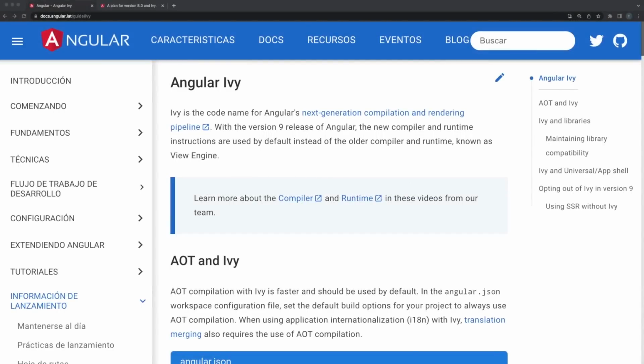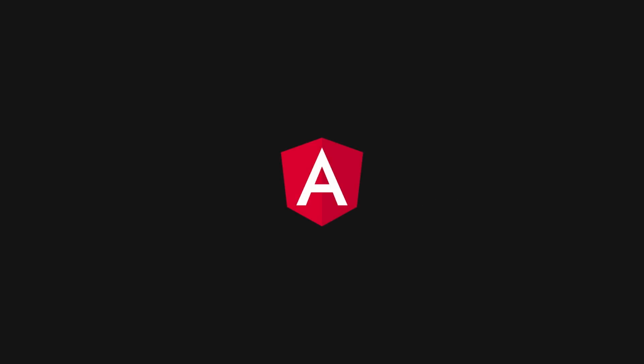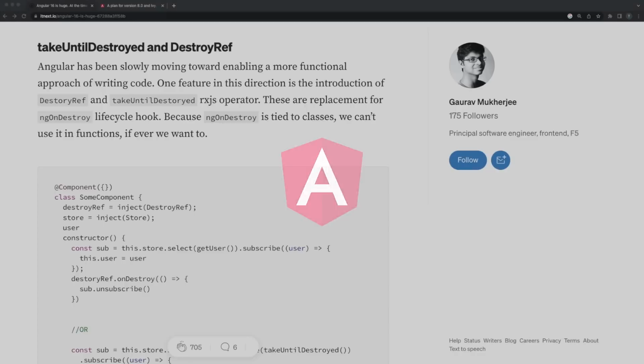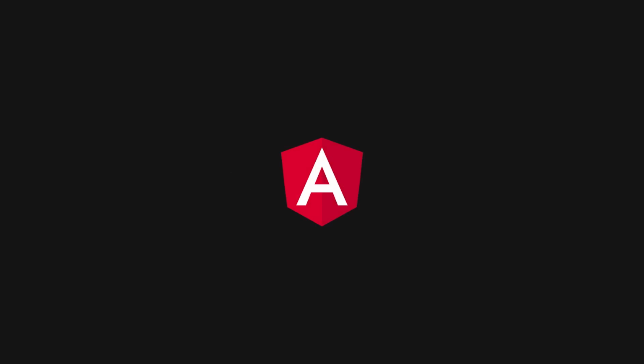First of all, the transition to the Ivy compilation and rendering pipeline is now complete, which means no more legacy dependencies to the old View rendering process. The second change is a more subtle one. Angular is slowly moving towards enabling a more functional approach of writing code, and they are introducing various operators and helpers to allow devs to break away from the class and object restrictions. Exciting stuff! All the Angular news from the past few months are very promising, so it looks like this framework might still have a fighting chance moving forward.